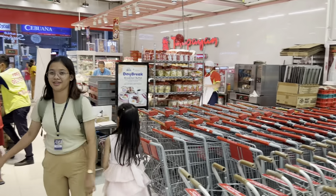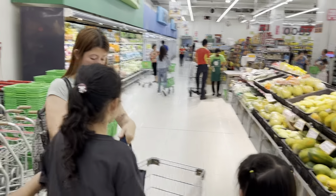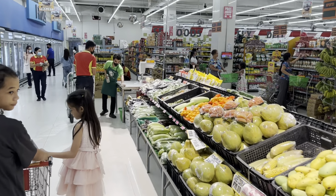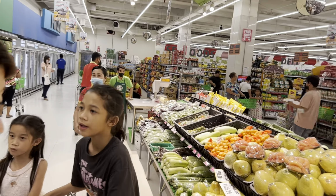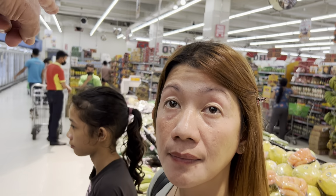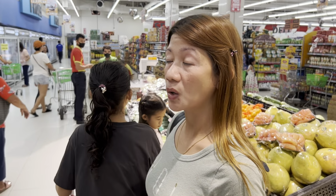She can push one too. Need any fruit? I want to show how there's a difference between here and the U.S. We don't have that where you hand it to him and he weighs it for you. We don't have that in the U.S., the person that weighs the food. This light? Yeah, we don't have that in the U.S. Okay. So pick out something so I can weigh it.